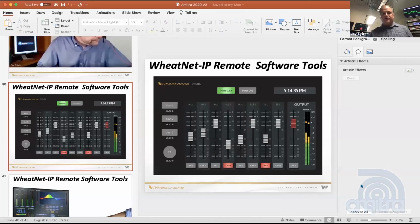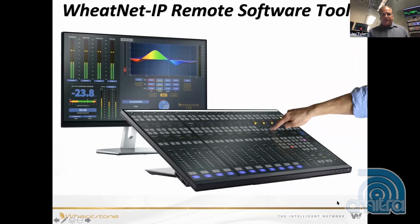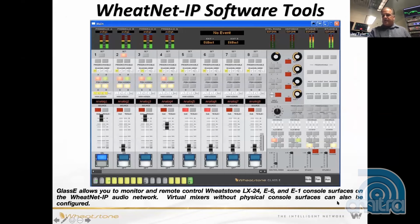And here is just a few of the cool applications that your customers can use, whether they want to control their blades, or have a virtual console, or control the console from home. So these software tools combined with the IP consoles were huge during COVID here.